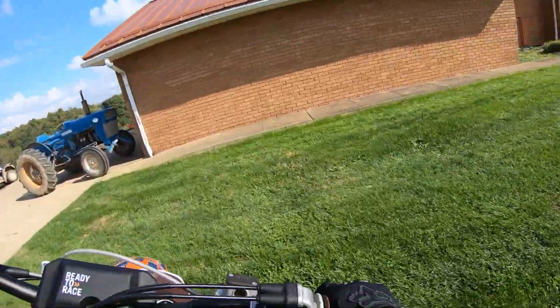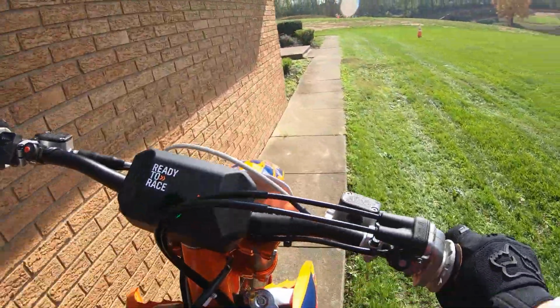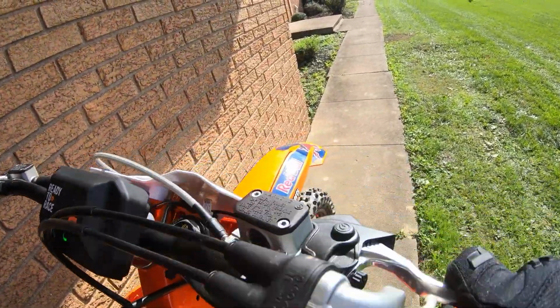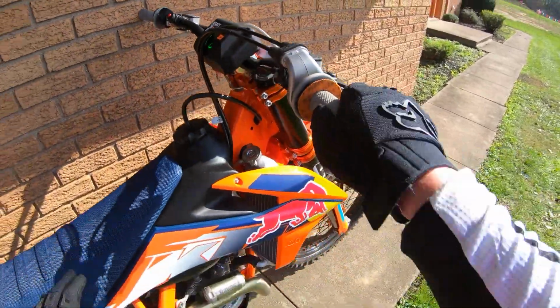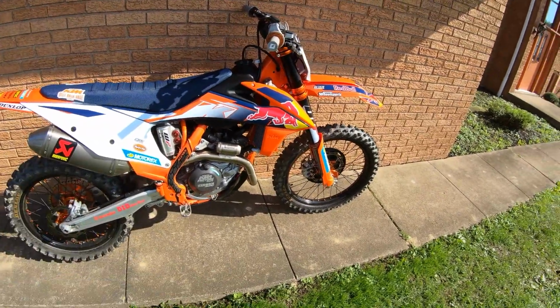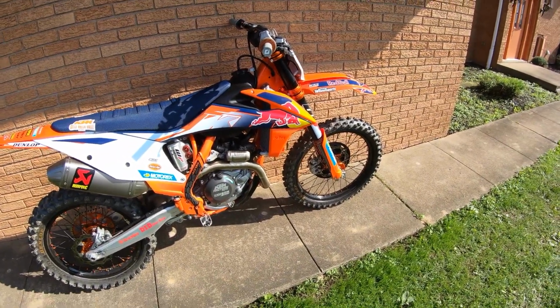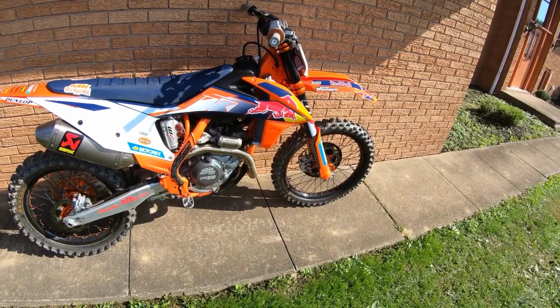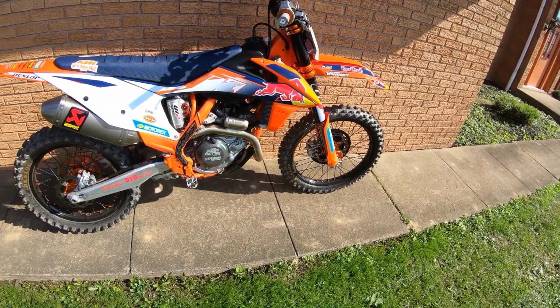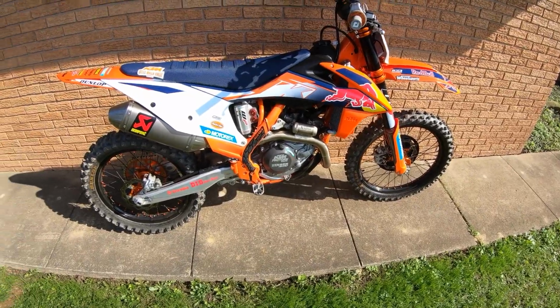Now with the mapping, even the stock mapping, but if you tweak the mapping a little bit with the myKTM app, you can make them feel even as light as they are. The cone valve WP Pro Component suspension, definitely two huge thumbs up. Big money, but like I said, you can carry it over bike to bike. I've done that. Once you experience that level, it's super good.